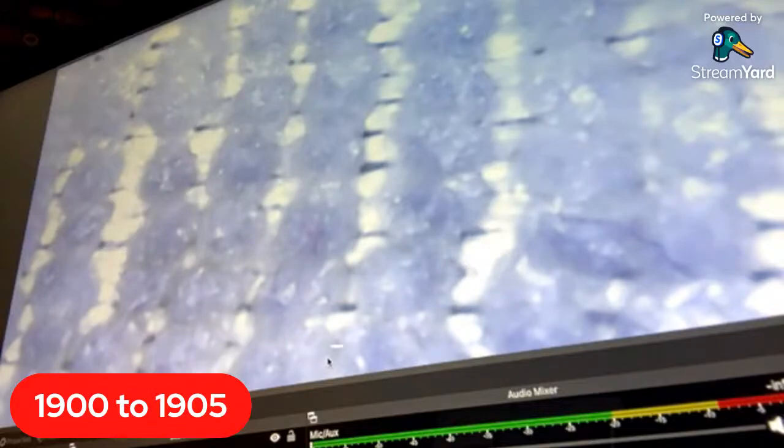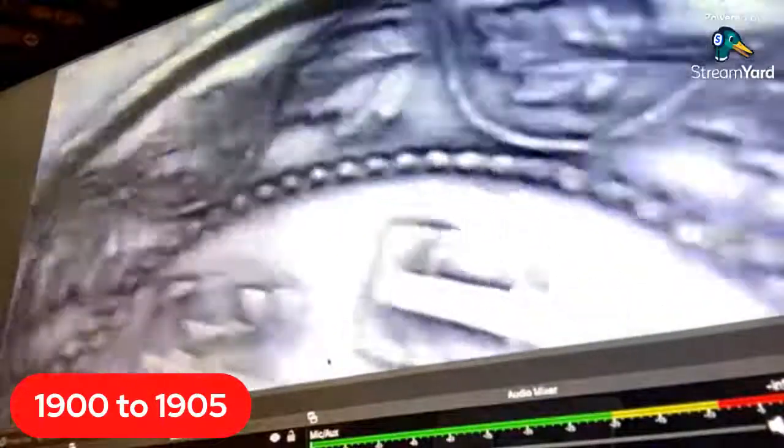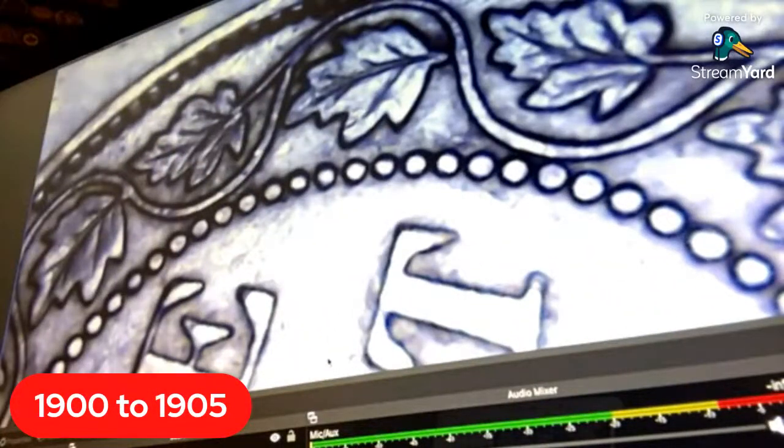The thing you have to look at with these particular ones are the leaves. And you've got different variations of the leaves. You get large leaves, the smaller leaves. Oh, that's good to hear. Excellent.